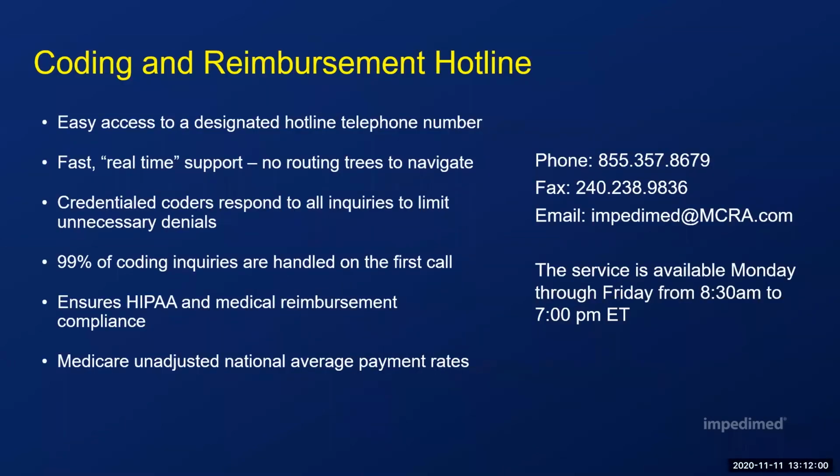The coding reimbursement hotline is an easy access to a designated hotline telephone number. It's fast, real-time support. It's a live answer every single time. Hours of operation are 8:30 a.m. to 7 p.m. Eastern Standard Time. The coding hotline can assist you with Medicare national average payment rates for the 93702, assists with diagnoses codes, and ensures HIPAA and medical reimbursement compliance.